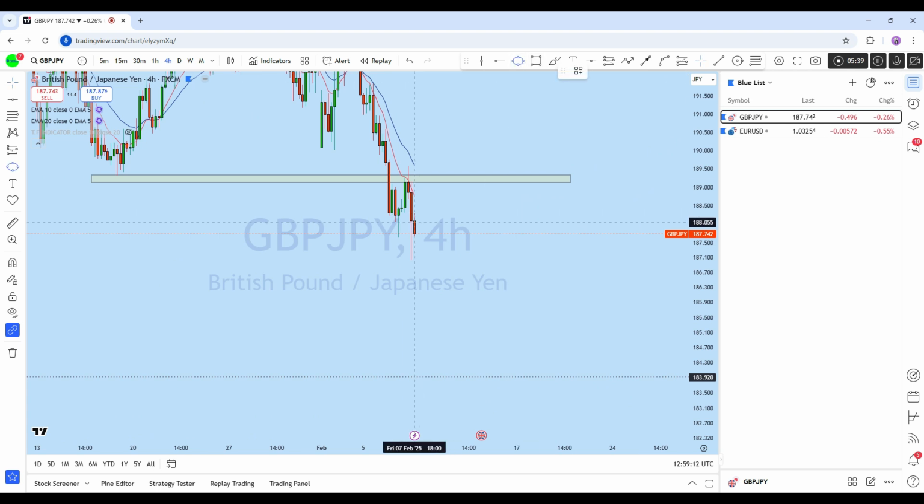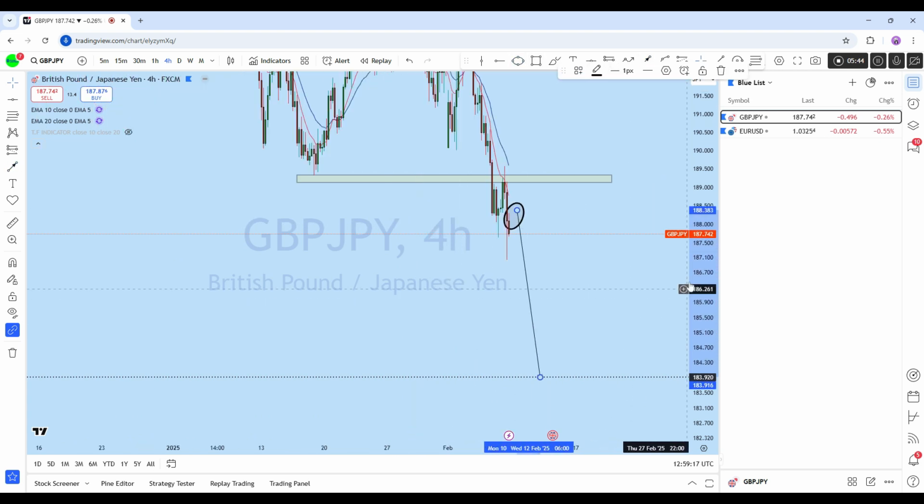And this is where, as soon as we find a suitable entry, we will be looking for a selling opportunity on GBP/JPY.